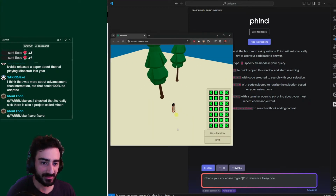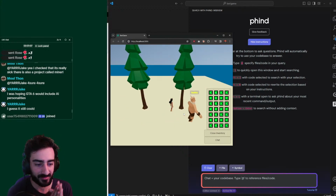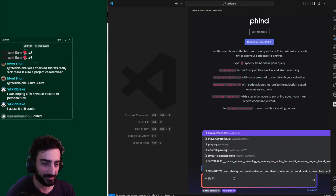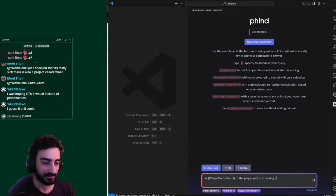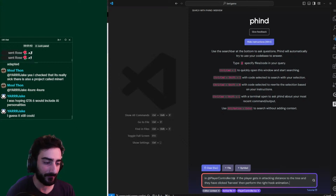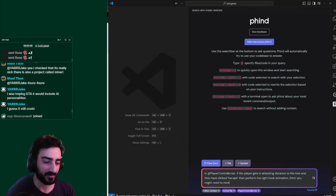So I feel like I did this before, but let's just say, if the player clicks harvest tree and they get close enough to the tree, start the right hook animation. If the player in player controller gets in attacking distance to the tree and they have clicked harvest, then perform the right hook animation. Hint, you might need to modify store.js. All right, let's see what it does.